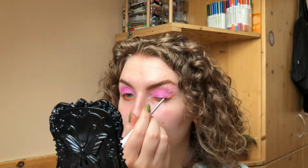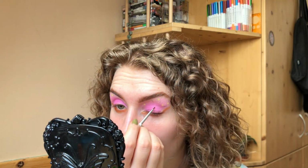And this multi-chrome is absolutely beautiful. I think I've only used it once in the video that I made about this, but it's so pretty. I'm gonna try to draw some of the sprinkles on my lid as well, but as you can see, it's very hooded, so I don't know how well that will go.